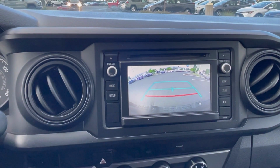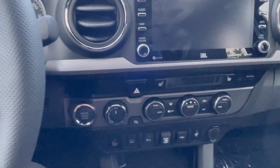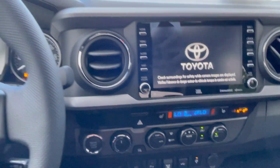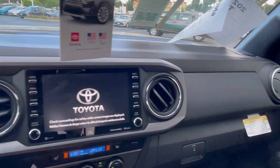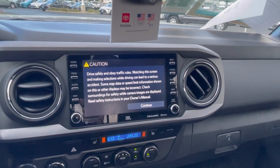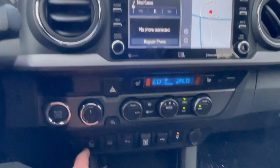So that's stuff that's features and things that weren't in existence. Optional in this one here, we have a push start, being it's a premium level. Again, the SR5s could get that now, we could get that in an SR5 with the higher levels with the proximity key. And then we have a bunch more features that you wouldn't see inside that low level vehicles, like dual climate controls. We have our blind spot monitoring system.